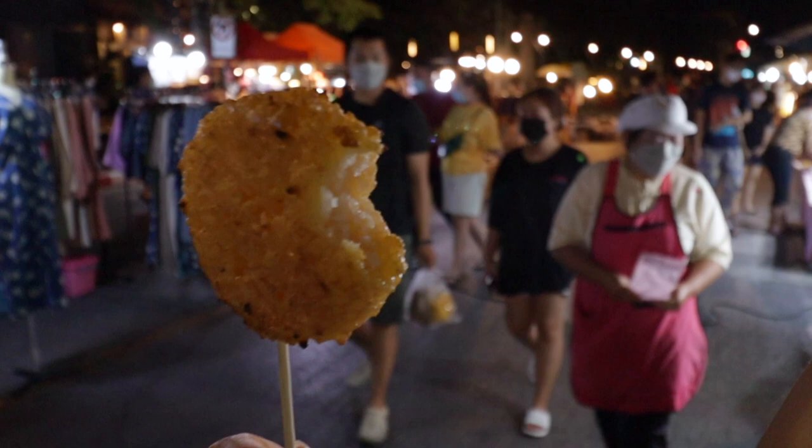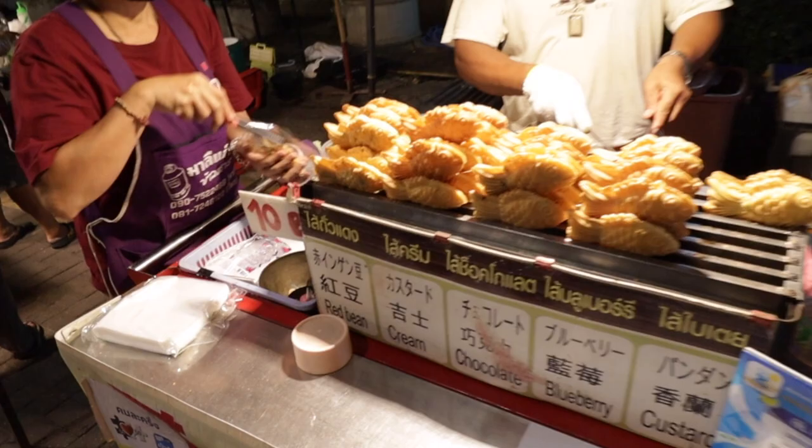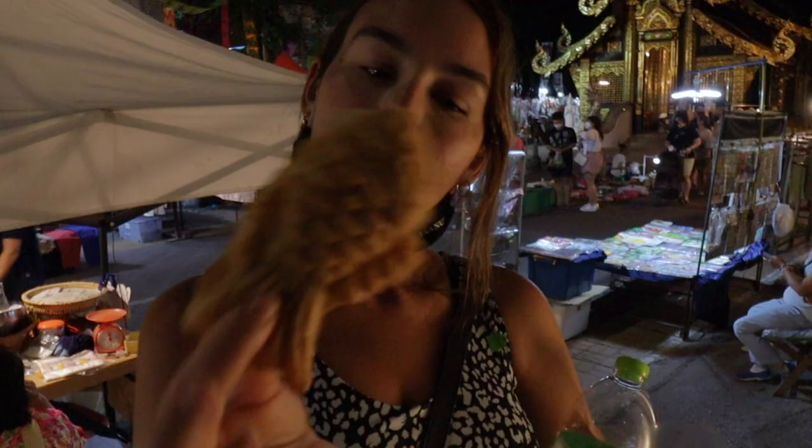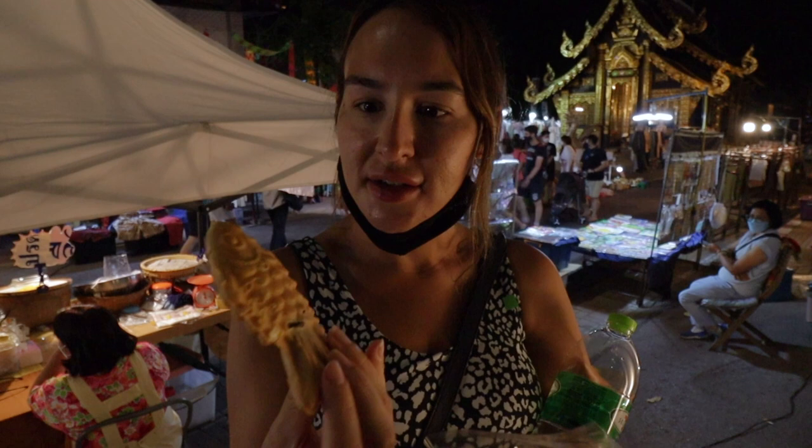I actually really like that. What is it? Just rice? Mm. It's like a rice hash brown. I like it. I got a red bean filled one and a custard filled one. But I think he's giving me chocolate because they don't look like custard. We'll see.